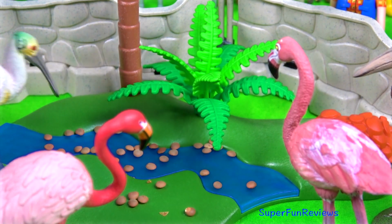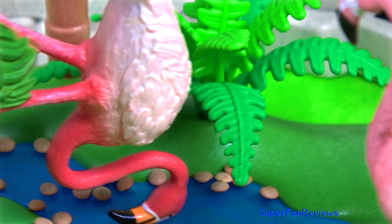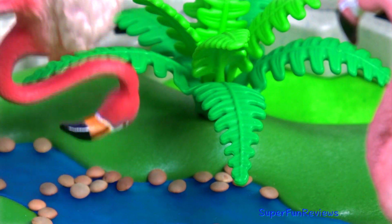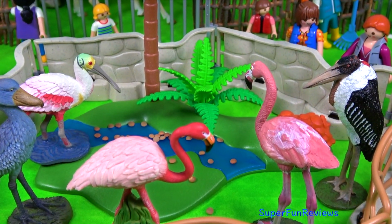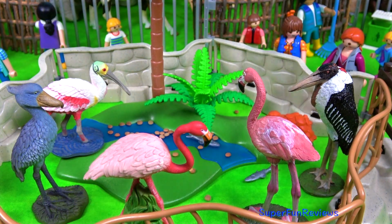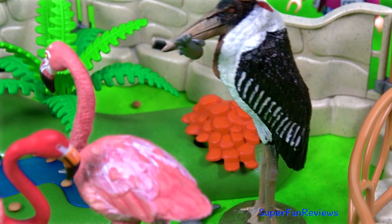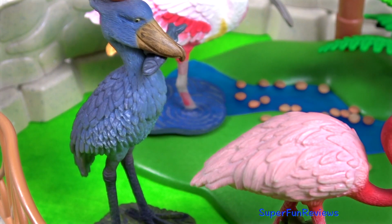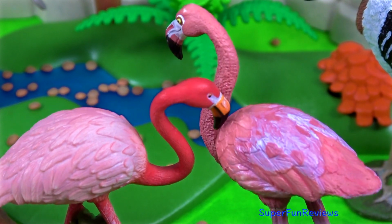The flamingos have some special food made especially for them to keep their pink color. Some of the other birds like fish, so I'm going to get them some nice fresh fish to eat as well. And here they come. Oh, that is nice. And some for you too. I've got a scratch, can you reach it?